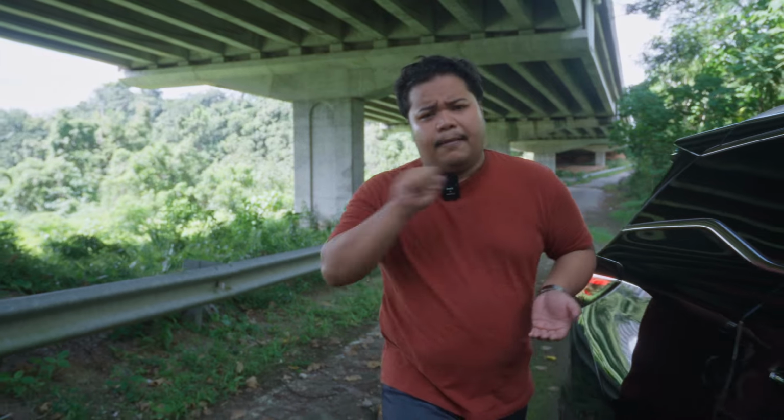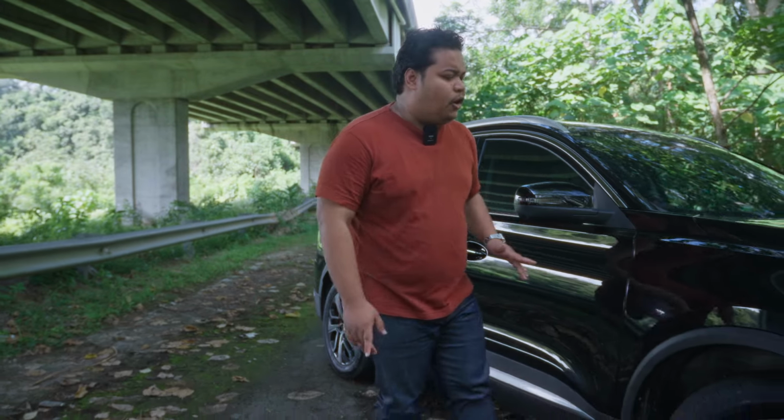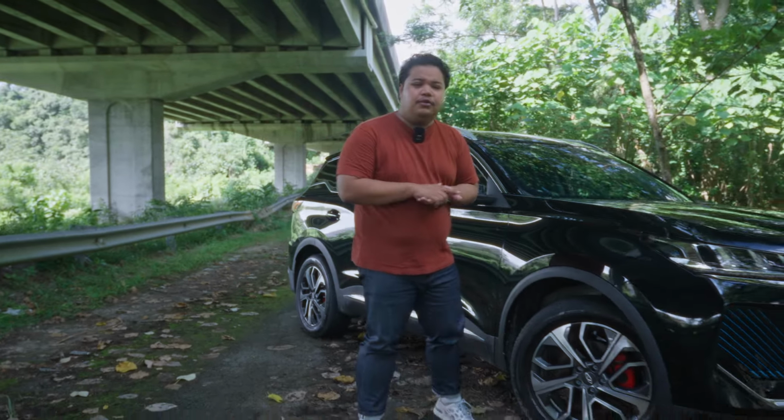For the past few years or so, we've seen lots of new C-segment SUVs coming into our market, but this segment is usually dominated by the big two, or the usual suspects, if you will. But today, we have a new giant killer coming into our market, of course, in the form of the new Chery Tiggo 7 Pro.